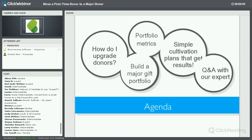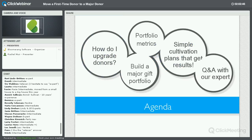And so here's the agenda about what we're going to be covering today. We're going to kick it off with how to upgrade donors, how to move a first-time donor to a major donor. I'm going to move into building a major gift portfolio and give you guys some basics for how to do that, how to stay organized, and really where to start.